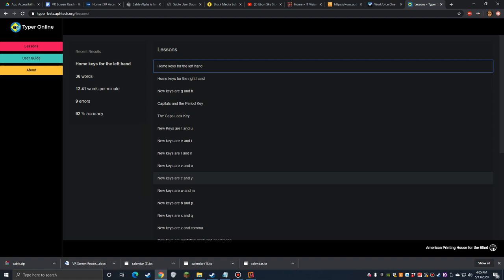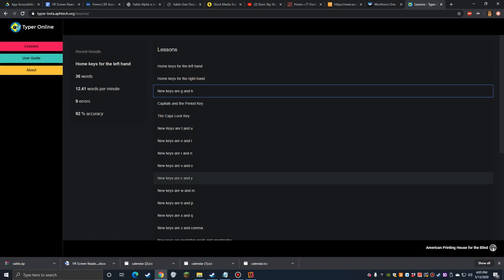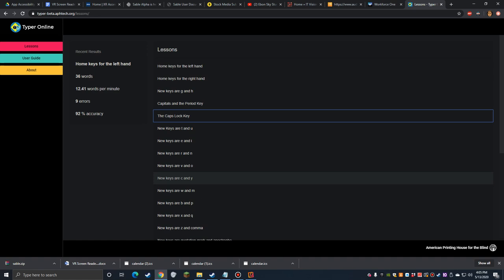Now, the one thing that is a little bit weird is some of the sequencing of the lessons is a little bit different than what I'm used to, I think even when compared to the actual Windows software version of Talking Typer or MarbleSoft's program. Home keys for the right hand, 2 of 25, level 1. So there's only 25 lessons here. New keys are G and H, 3 of 25, level 1. Capitals and the period key, 4 of 25, level 1. The caps lock key, 5 of 25, level 1. New keys are T and U, 6 of 25, level 1.